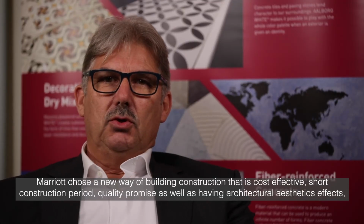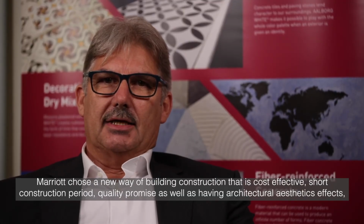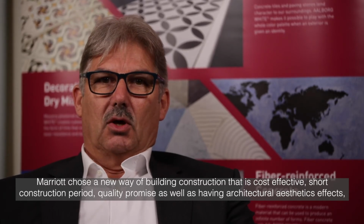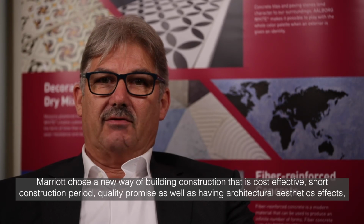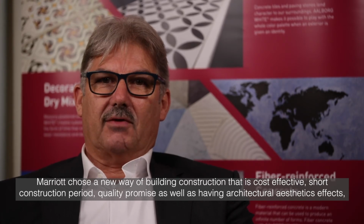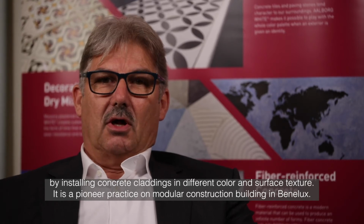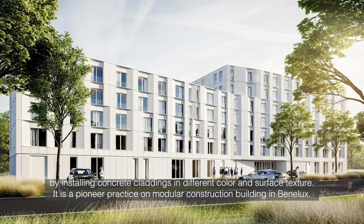Marriott chose a new way of building construction that is cost effective, with a short construction period and a quality promise, as well as having architectural aesthetic effects by installing concrete claddings in different colors and surface textures. It's a pioneer practice of modular construction building in Benelux.